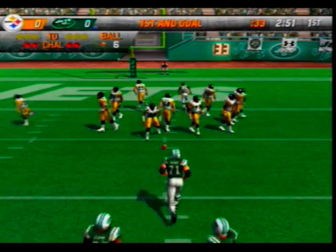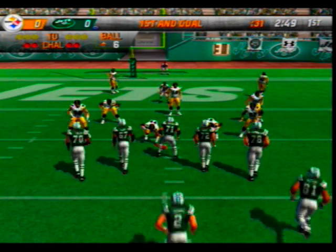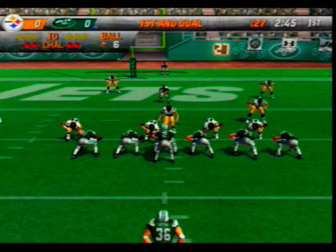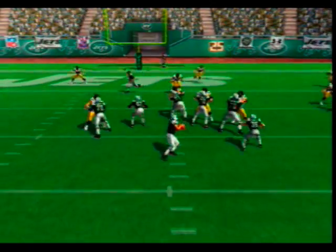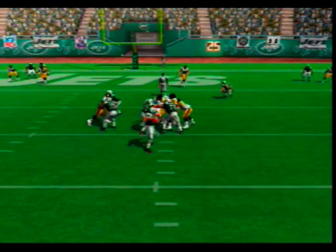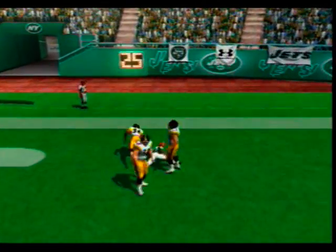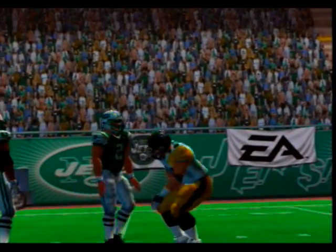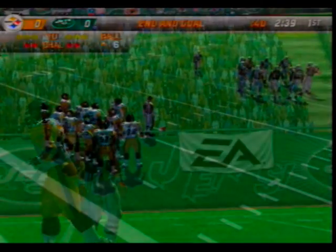It's first and goal at the 6-yard line. Here we go. Goes to the end zone. Pass ball's incomplete. Looking for the touchdown on first down, but couldn't get it to his target.